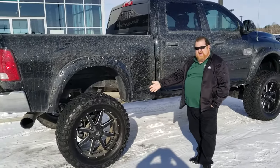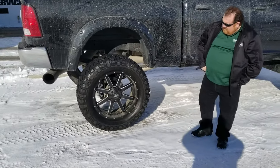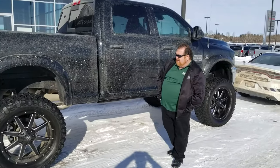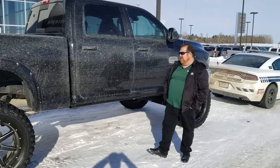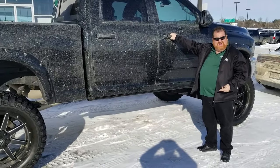It's got the big tires. Really big tires. We're talking 40s. It has the lift. It's a 10-inch lift in this one. It does have the power running board, so short guys like me can get in it.